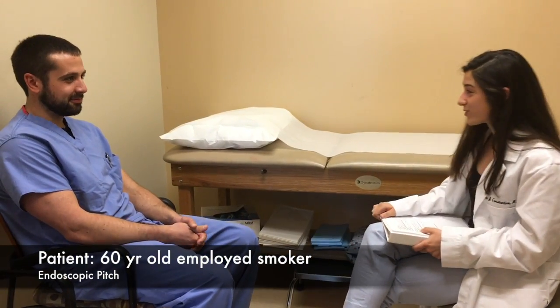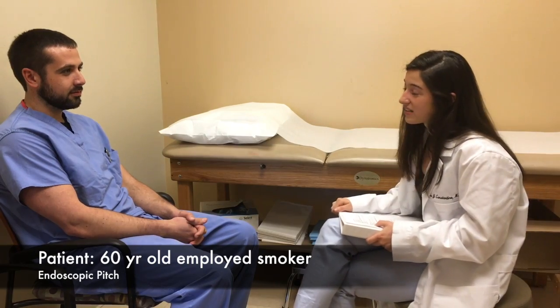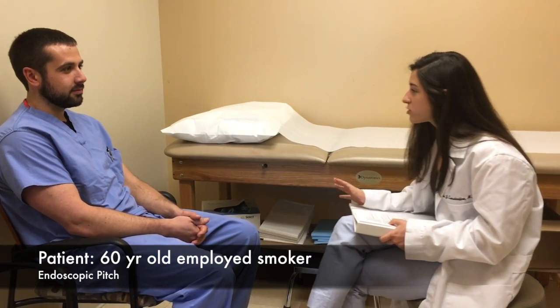Hi, so looking at your ultrasound and your nerve test, I do believe that endoscopic will be best for your pain management and also your return to work. So in looking at that, you have a pretty mild case of carpal tunnel. I'm not seeing any atrophy right now. However, eventually that is a potential happening.